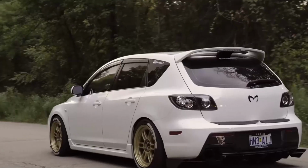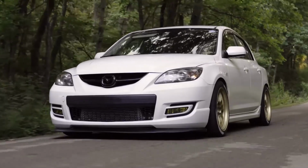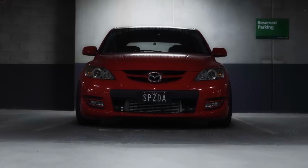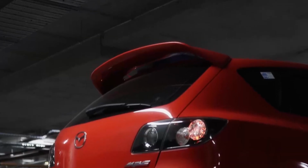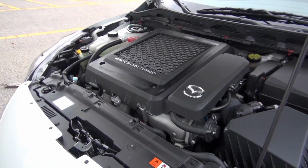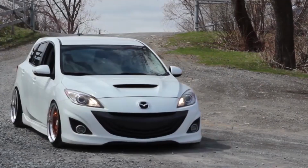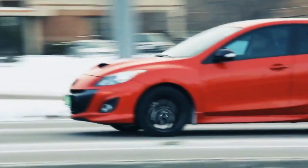The turbo builds boost fast and pulls strong all the way up. Plus, you get that cool whoosh sound when you let off the gas. Owners say reliability is around 3.5 to 4 out of 5. The engine runs forever if you change the oil and keep the cooling system working right. You'll probably need to do the clutch and motor mounts eventually, but that's just how it is with performance cars.